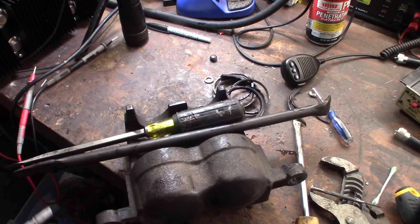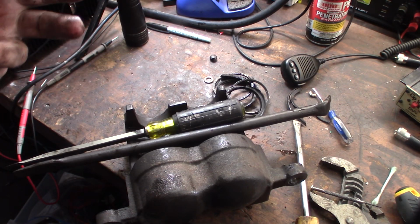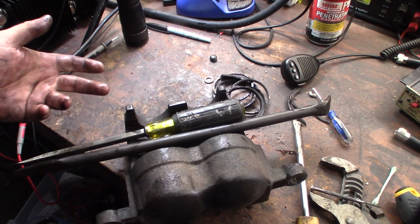All right, this might be difficult to get on camera, but because I already had the other caliper off, I can't use the brake pedal to push these ones out on the driver's side.